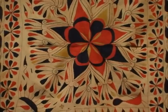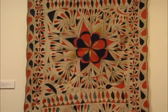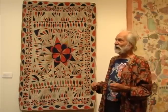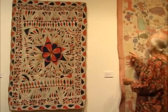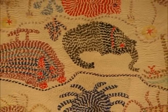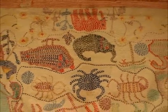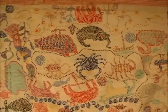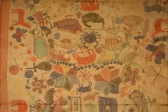They're just simple, undecorated weavings about the size of a sari, which they wrap around themselves. When they're old and worn out, they put a few of them together and stitch them together. You can see in both of these that they're stitched together, and the colored stitchings that make a design, whether it be abstract or of animals, help keep it stuck together.